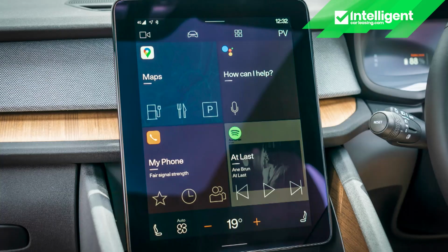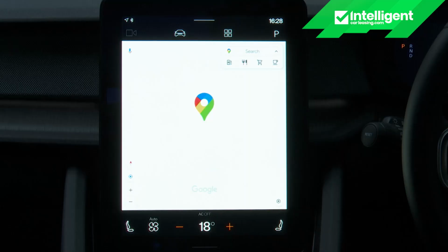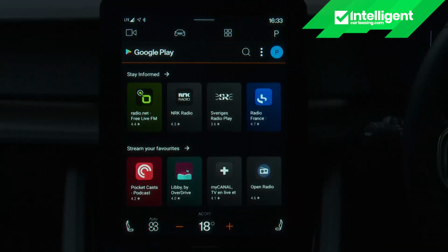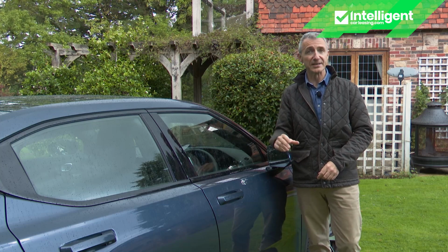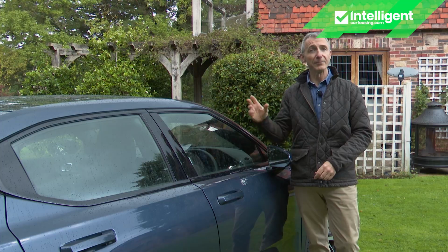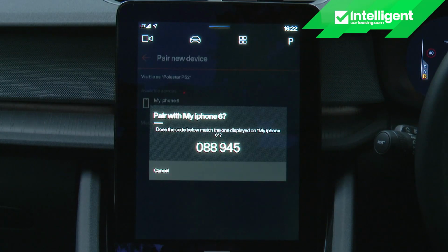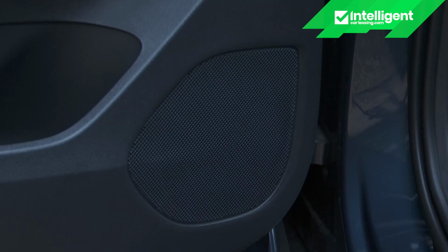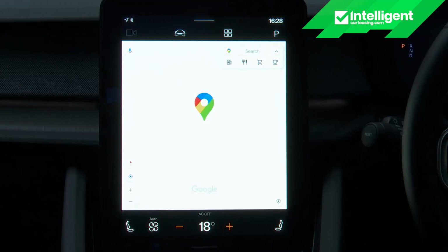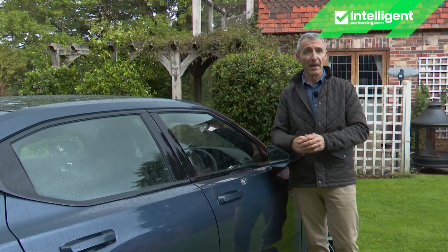Inside there's a huge 11.15-inch central display powered by Google's Android Automotive operating system, with Google built in and incorporating Google Assistant, Google Maps and Google Play Store. 3 years of Google service connectivity is included, and the system is constantly improved with over-the-air updates. There's smartphone mirroring for both Android and Apple phones, an 8-speaker 250-watt premium audio setup, and a 3D navigation system which can plot routes between charging points.